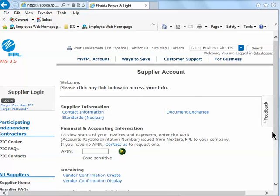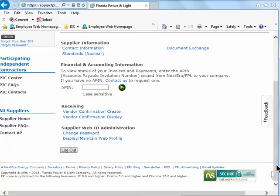On successful login to the supplier portal, you will see two links in the receiving section, Vendor Confirmation Create and Vendor Confirmation Display. The Vendor Confirmation Create link will let you submit a brand new vendor confirmation. This will be covered in the next section. The Vendor Confirmation Display will allow you to view any confirmation that has been submitted on behalf of your company, whether you have submitted or a coworker has submitted or it's been submitted internally by someone at NextEra. Both of these will be covered in the next sections.